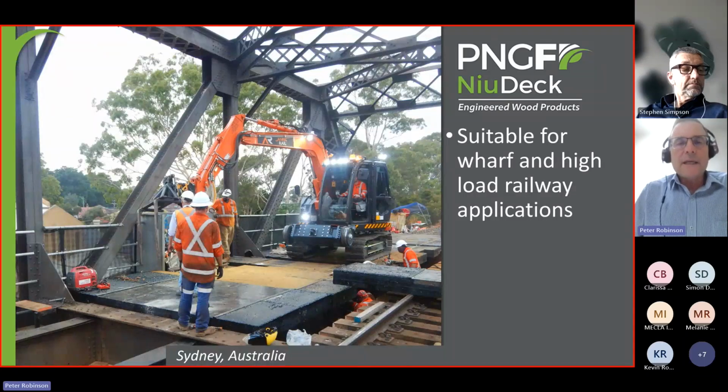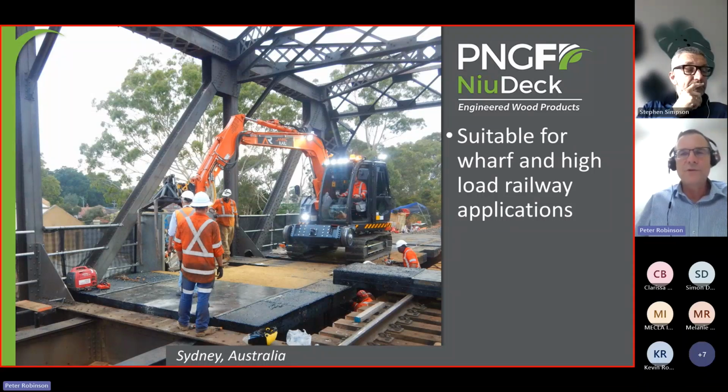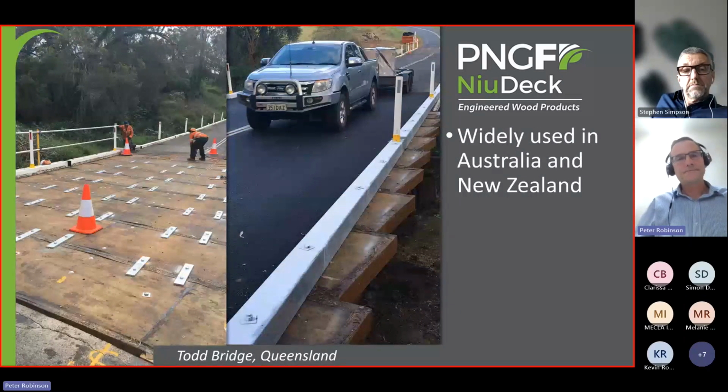Combination of the treatment, robust nature of the treatment and strength allows us to do some interesting things in wharf and railway applications. For the Sydney siders, this is the Sydenham flyover, which takes the two main rail links to Port of Botany. We did a project for replacing the old hardwood transoms, which you can see in the foreground, with our new deck system, with the rail direct fixed to that structure.